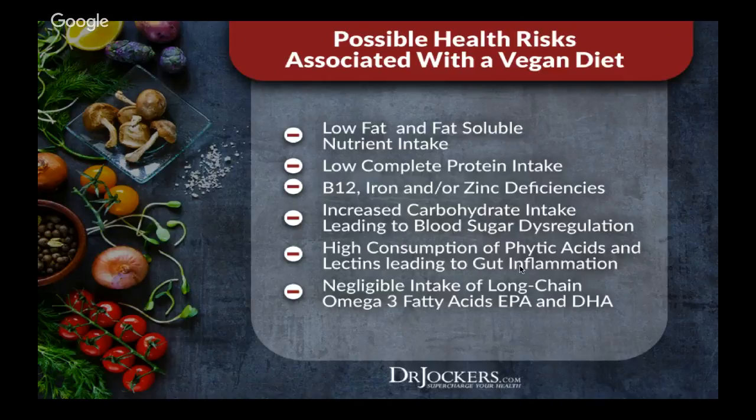So that's something that's really important. All these things can be mitigated, and especially a lot of these things will be mitigated if you're following a ketogenic style of diet, right? The carbohydrate intake issue. And then a lot of the phytic acids and lectins will be removed from the diet because those are the things that are higher in starches and carbs. And then obviously supplementing with B12, possibly using a plant-based protein powder, and then using an algae-based omega-3.